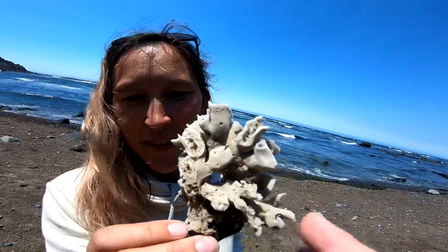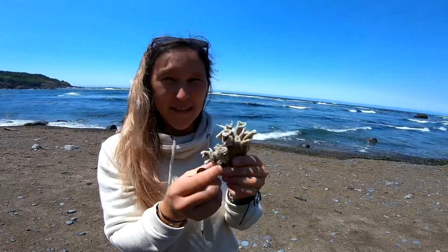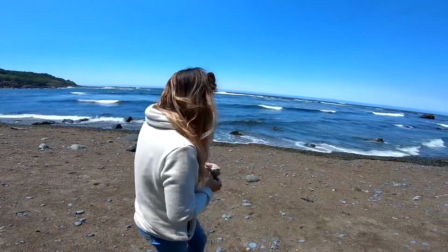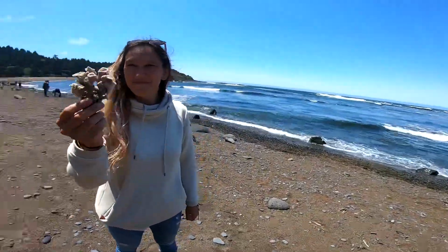Like a spongy piece of coral. Smells real bad. Does it? Can I take this to the muscle? Let me smell it.